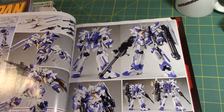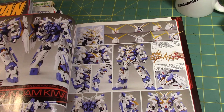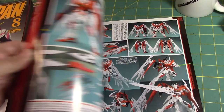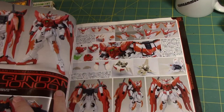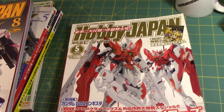Jesus. Oh, this is an updated RX-72, a beauty right there. Wow, look at that color. Color separation is crazy. I love it. But here's the Hono. Oh, no. We should have gotten a Master Grade of this. Hold on. We should have gotten a Master Grade of this. What do you guys think?